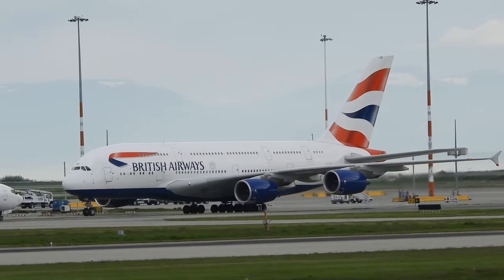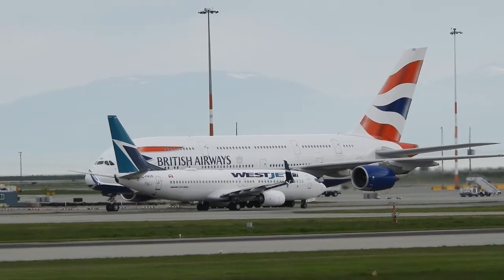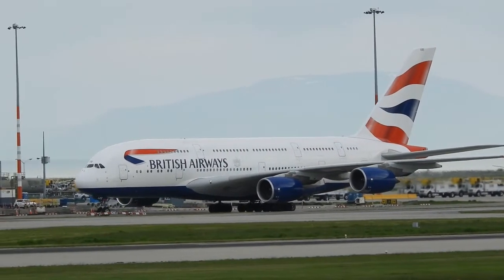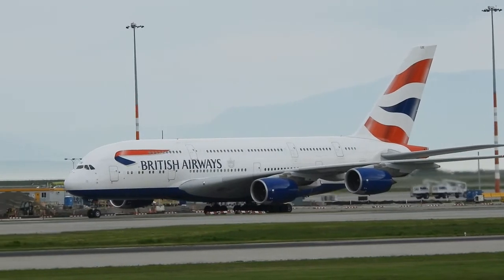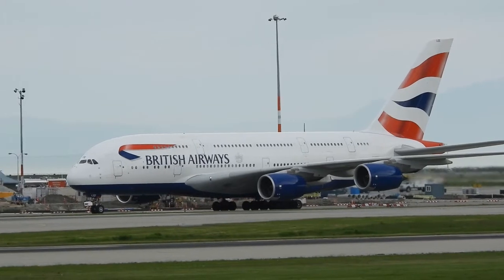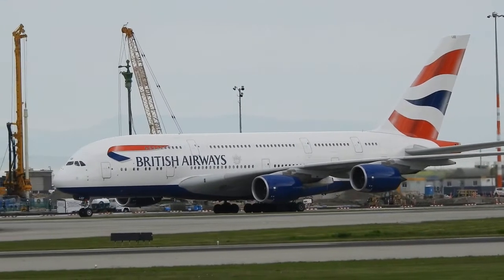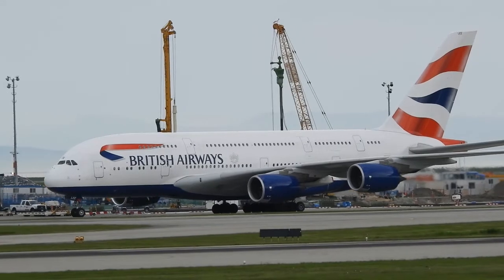Skywest 4837, ready to taxi. Skywest 4837, ground, runway 26 left, altimeter 2985. Taxi out Sierra, Mike, hold short Juliet. Okay, 26 left, we'll taxi Sierra, Mike, short of Juliet. Skywest 4837. Roger. Tower, Jazz 419 just coming up Totem. Jazz 419, Vancouver Tower, cleared to land runway 26 right. Cleared to land, Jazz 419.